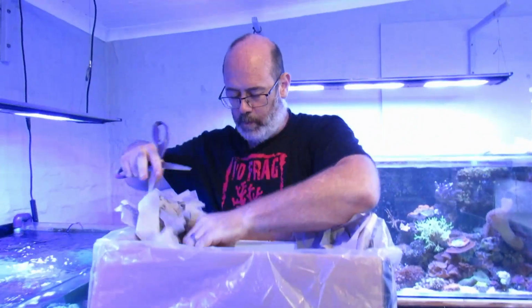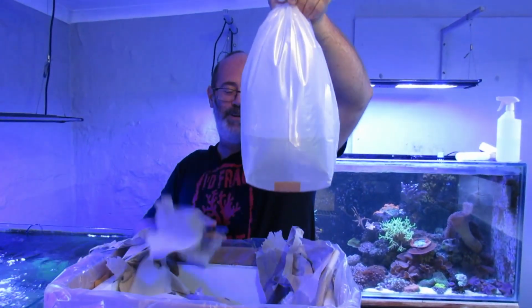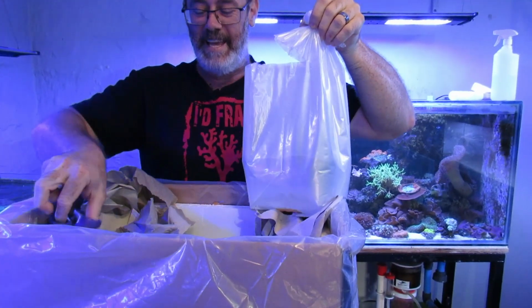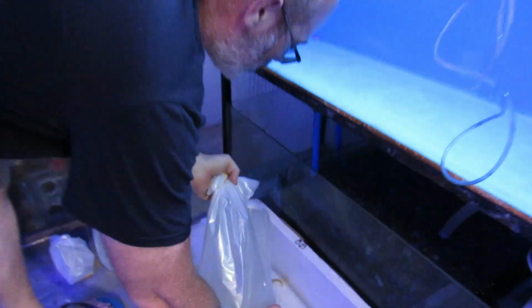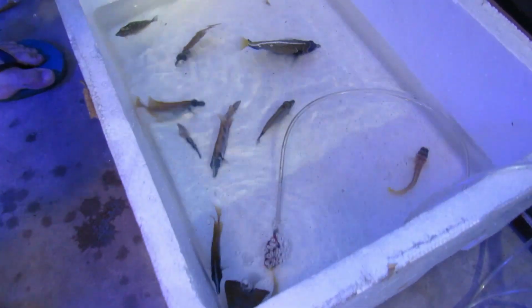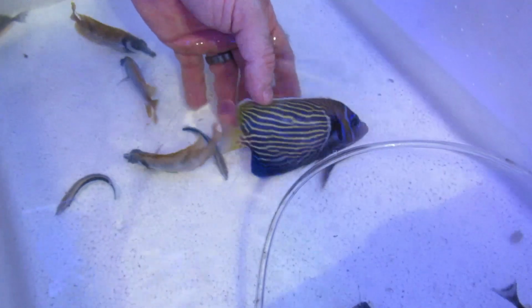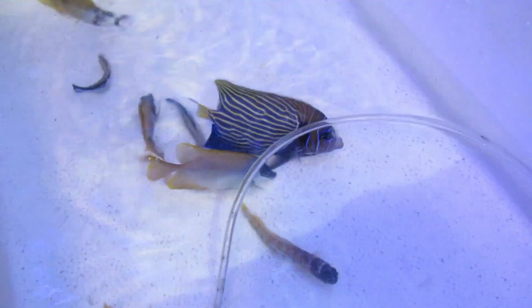Next box. Ooh, whatever this is big. Oh, ha ha ha. This is a small adult emperor angelfish. That is just beautiful. Still got a little bit of its juvenile stripes in the bottom there. But that is just stunning.